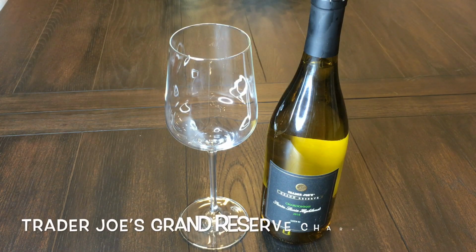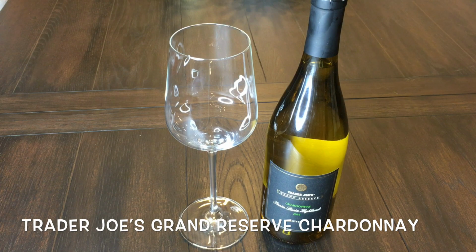And welcome back. We are here for our final white wine from Trader Joe's in this show, and we've had 3 great ones already. So this is actually kind of cool that we picked this one last. And why did we pick this one last? Well, we picked it last because it's a Grand Reserve, and it's the heaviest of all the wines we're trying.